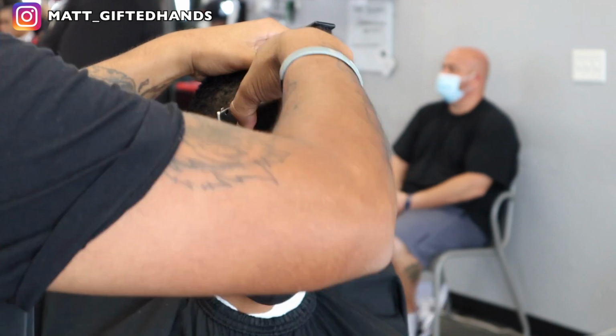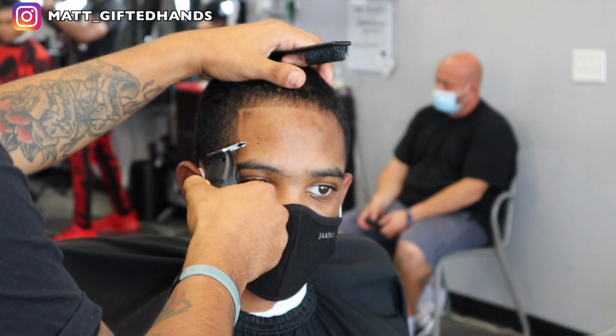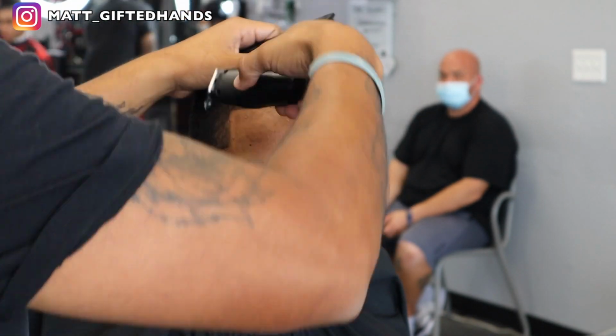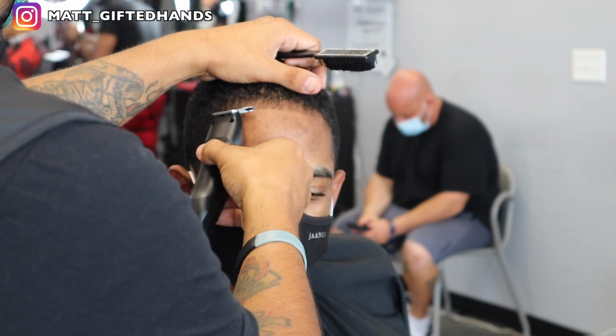Alright, y'all, the moment y'all have all been waiting for, the lineup in the front. Y'all can tell he has a lot of baby hairs that we need to line up. We're not going to push it back. We're not going to put it where it's super dark. We're going to line up his baby hairs because when he gets older, guys, that's where we want his hairline to be.